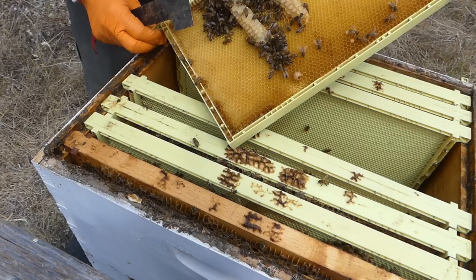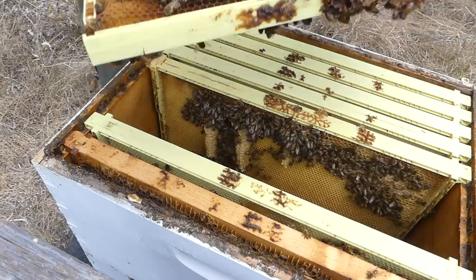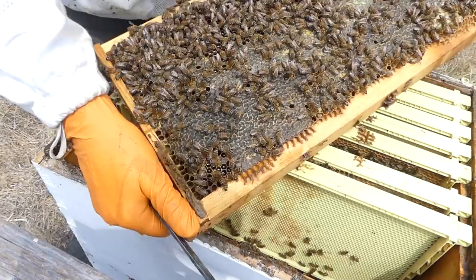That's all honey. Potentially honeycomb. They do have another queen cup here. A lot of honey. Looks like they're building a lot of honey in this middle box. And another queen cup. No queen cells, just queen cups. That's three of them, four of them. I see four of them. They have a lot of bees down in that bottom box. Another queen cup on the bottom of this one. That's a total of five.